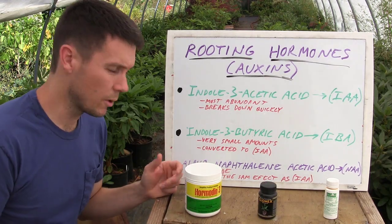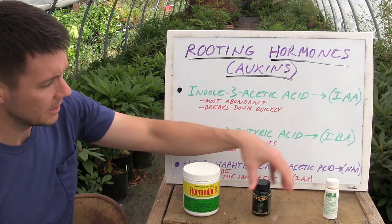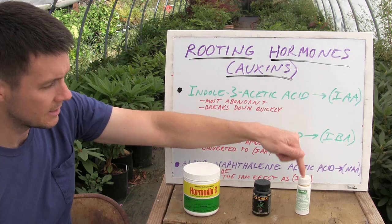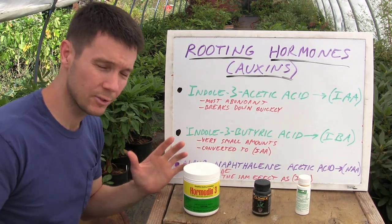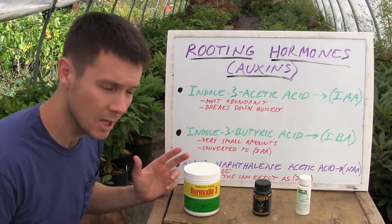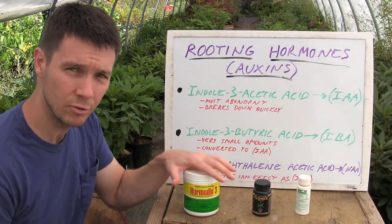So you guys are always wondering, what type of rooting hormone do you use, Mike? And this is basically what I use. I've got three different varieties of rooting hormones. I've got Dip and Grow, Clonex, and Hormone 3. Now I don't stick to that hard and fast. I mean, I've used different rooting hormones over the years, but these are the three main ones that I use, and this one in particular I use a ton.